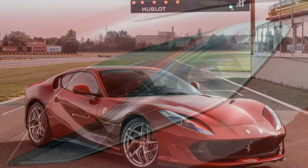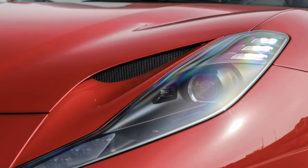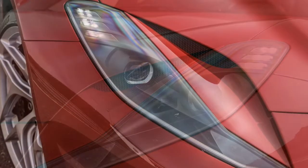Decent overall ride despite struggling over some surfaces. Acceptable levels of wind and road noise. Large and comfy seats are great for long journeys.